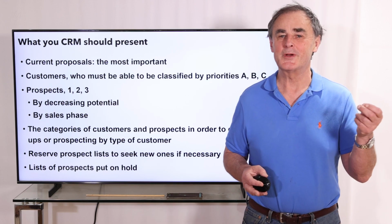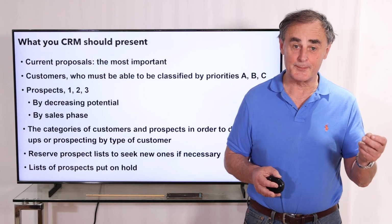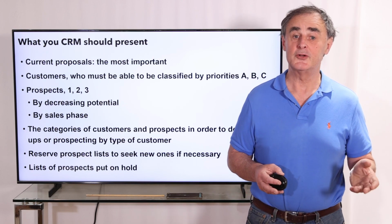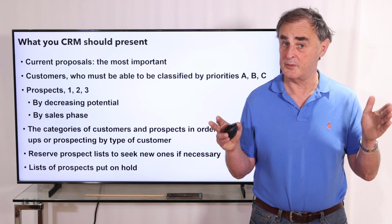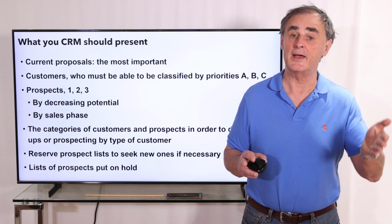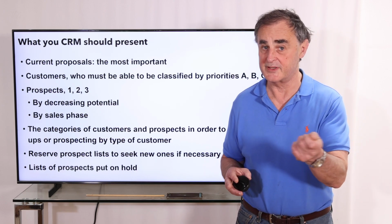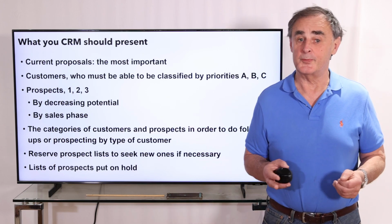Customers, you should be able to classify them by priorities A, B, C. Prospects by priority 1, 2, or 3, either by decreasing potential, 1 would be a lot of potential, 2 and 3 would be less, or you can also divide it by each sales step. 1 would be say step 1, 2 step 2, 3 step 3. For example, it's up to you to customize it.